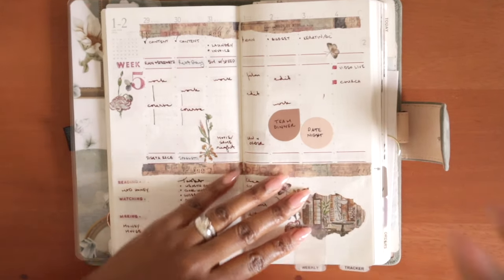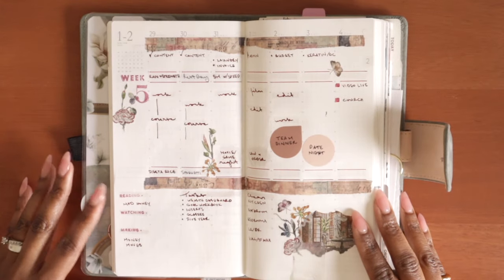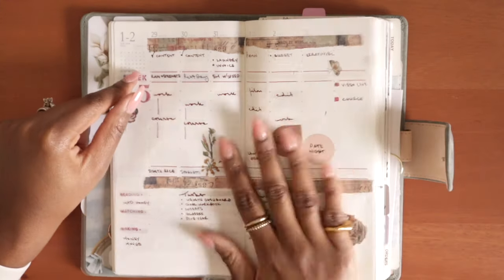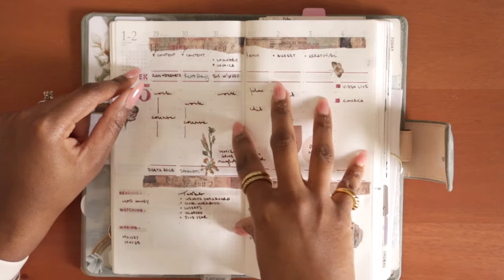All right, so let's get started on the first weekly layout that I'm testing out for the month of February. As you can see, it's already set up, which will not be typical for the ones going forward. I will walk you through how I'm setting those up, why I'm setting those up, and everything. But I figured we would start at point A.